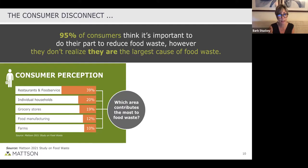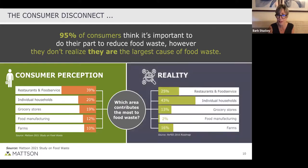However, if you look at reality, which is where we live, and again, this is data from ReFed, individual households contribute 43% of all food waste. And restaurants are second with 25%. But you can see that the reality of what's happening is really not being contributed or communicated to consumers so that they can take more ownership of being able to do something about this.